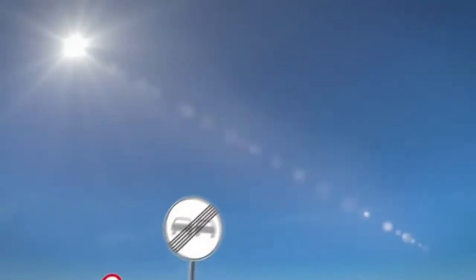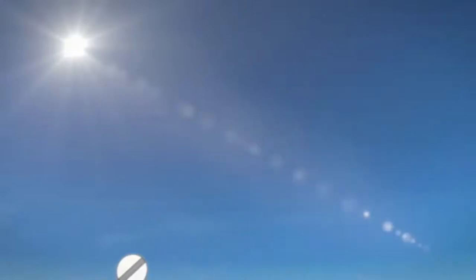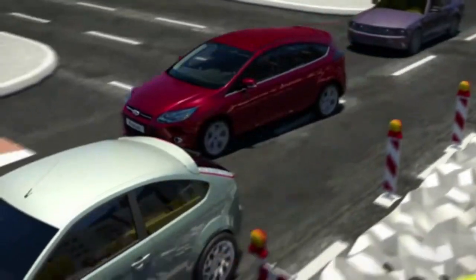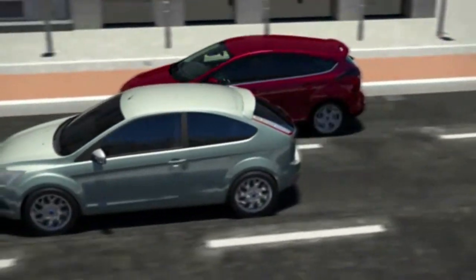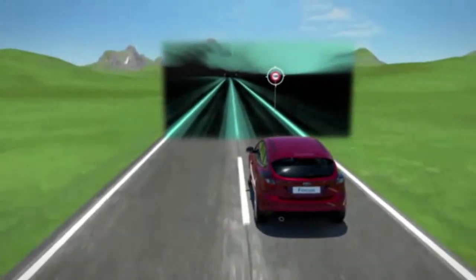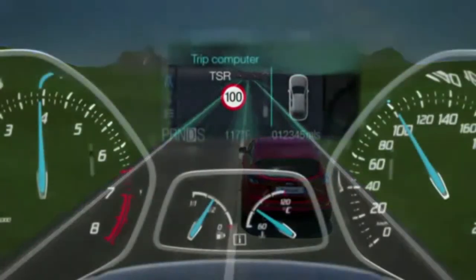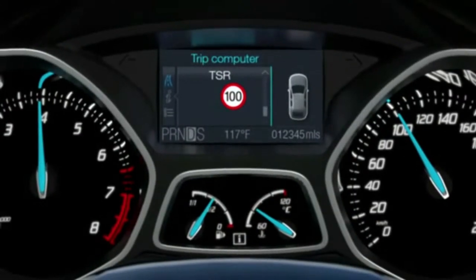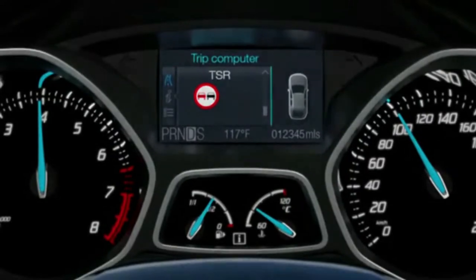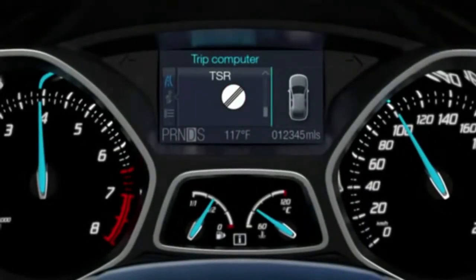While driving, one passes so many traffic signs that sometimes even important information, such as speed limits or no overtaking signs, can get lost. The driver can also sometimes be distracted by traffic and not notice some of the signs. The Ford Traffic Sign Recognition System eliminates this issue by showing important traffic sign information in the instrument panel cluster. On display are speed limits and bans on overtaking, as well as their cancellation.